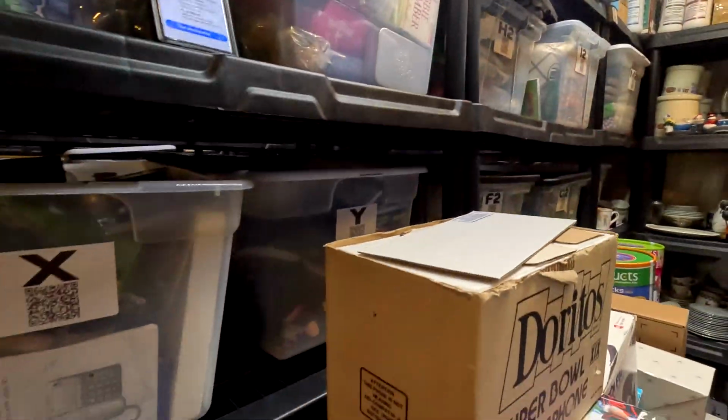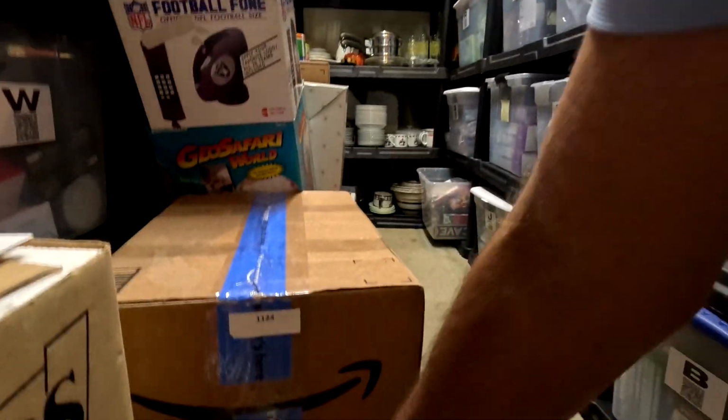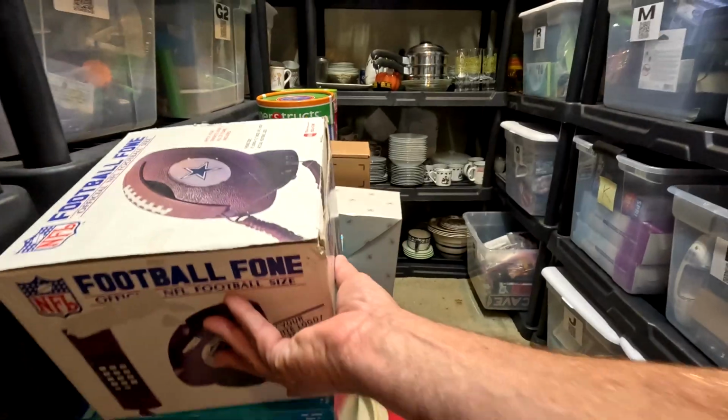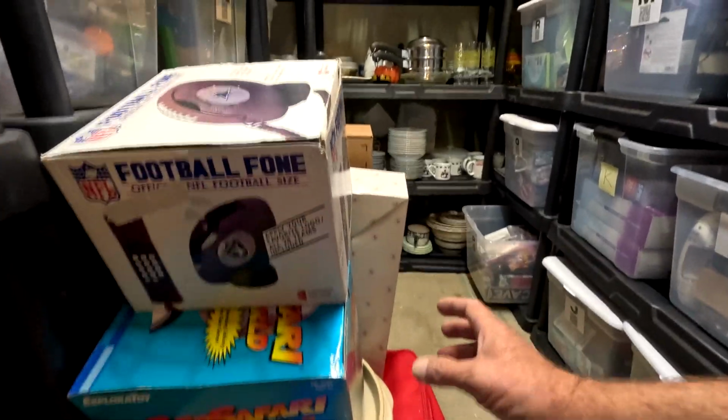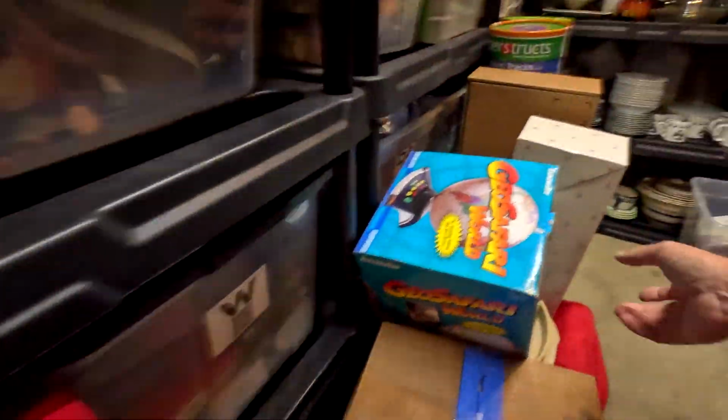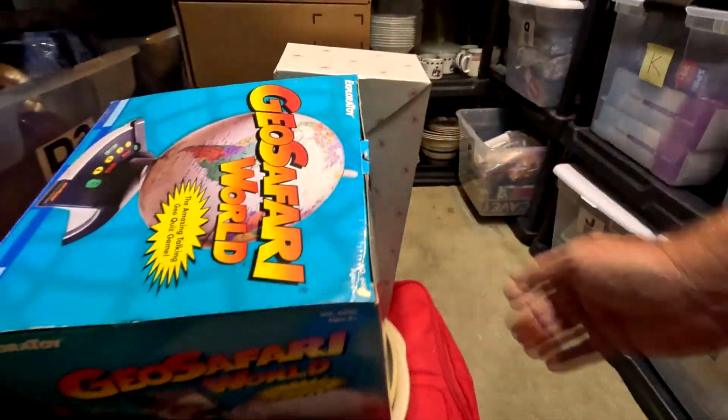All right, let me set the camera down. I got to get it out. Okay, that number was 1124 because I got 2 book lots here. 1124. So this is it right here. Oh, this thing's going to fall on me. I'm not even going to pick it up. It's pretty heavy.